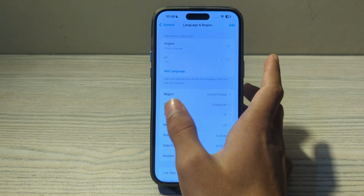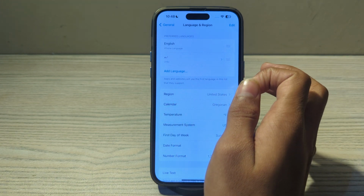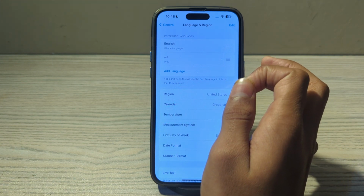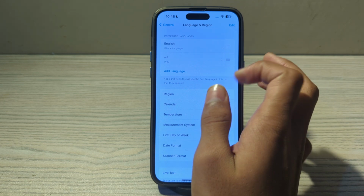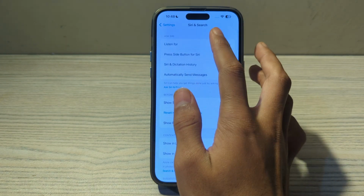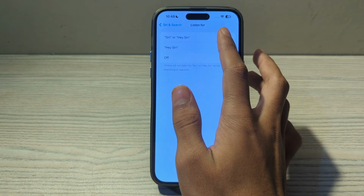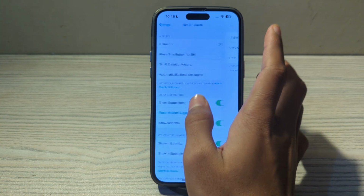If this still doesn't work and you're still facing the issue, then you have to retrain your Hey Siri. If Hey Siri is still not working, you may need to retrain your iPhone to recognize your voice. You have to simply go back and go to Siri and search, tap on listen for, and you will have to enable it first and then turn it off and then turn it back on.